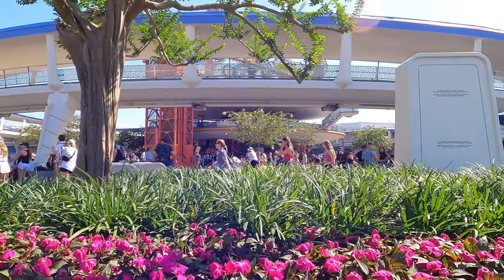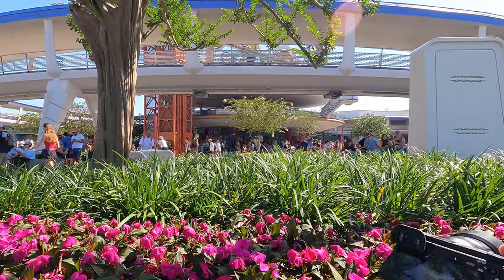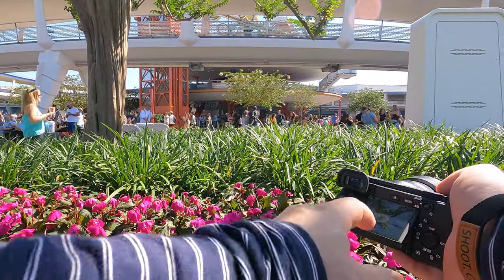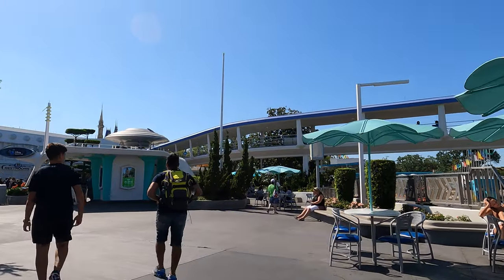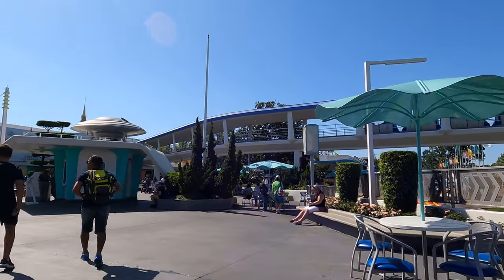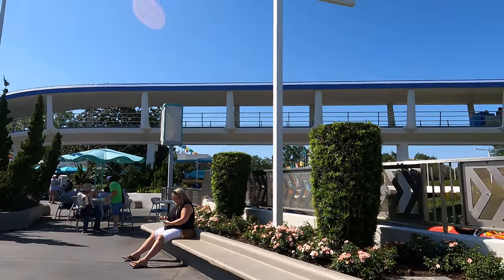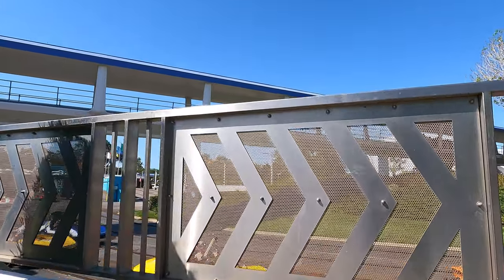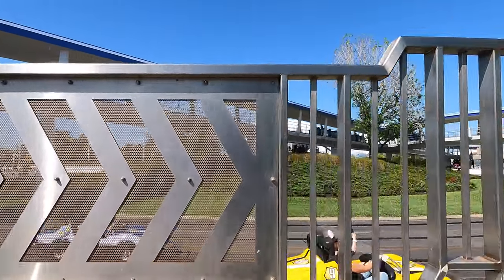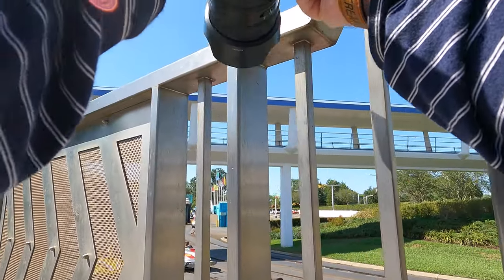Occasionally I need to step back, slow down, and realize that there is nature here at Disney. It's not all cement and attractions. They have a lot of good flowers. We'll see if I can get a couple more good shots of the cars.